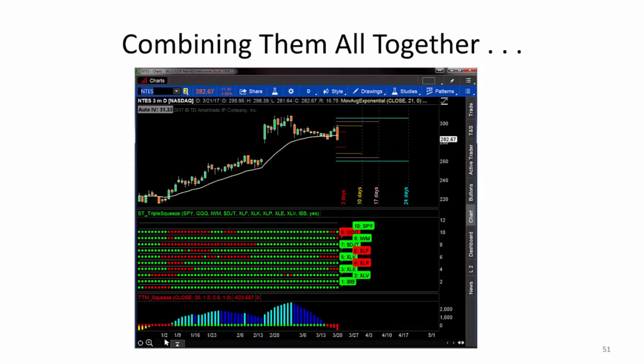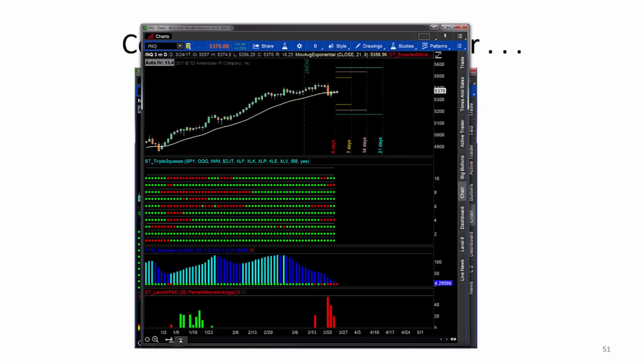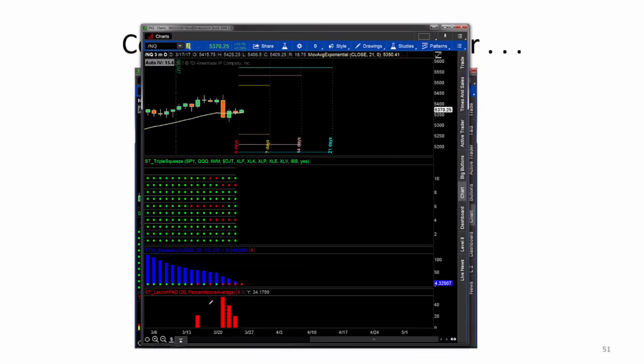If we look at, say, the NASDAQ futures right now, they're up about 16 points, and we don't know yet if there is a squeeze here. This squeeze has not fired yet. It's either going to fire long or short, and we don't know yet. We're right here at the 21. If it fires long, guess what? We're looking for a fairly substantial move up to that one standard deviation level.